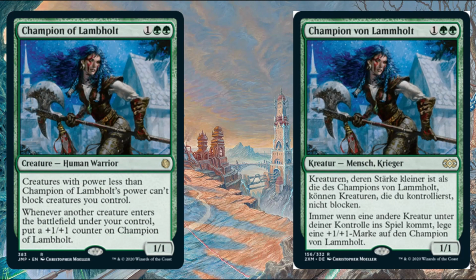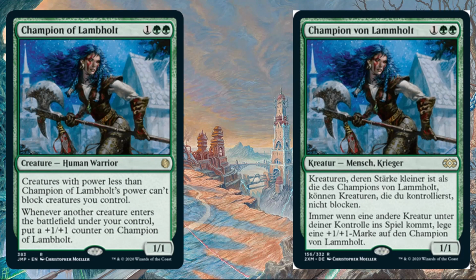Champion of Lambolt. Again, on the right is the German language preview card. On the left is a recent reprinting for translation, and it's another card that was reprinted in Jumpstart. So if you wanted a non-foil version of this card that's already in circulation, it's going to cost you about $2 or $3. However, the foil from Avacyn Restored is about $7 or $8, so this is the first time since then we've seen it in foil.